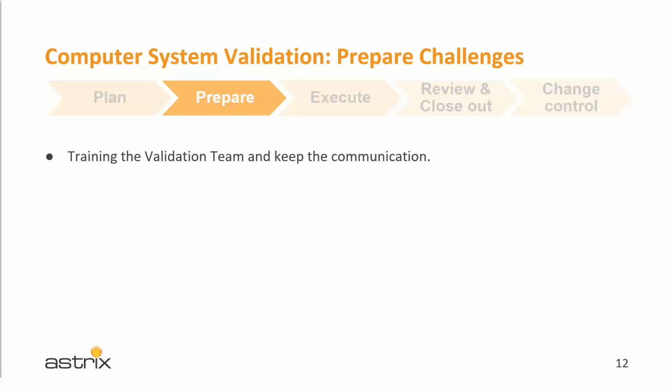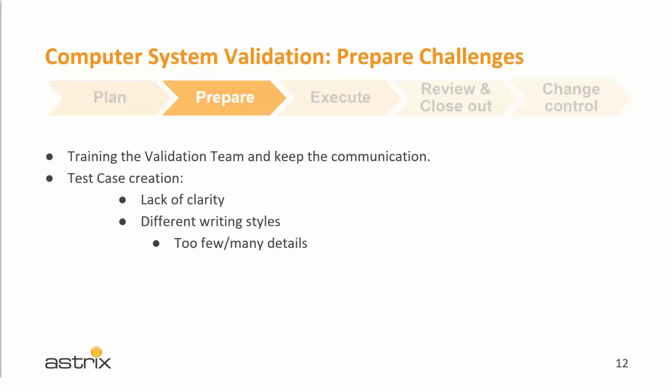Training the validation team is essential. Validation testing has many details that need to be in place and followed on every test case execution. Your team may have different backgrounds or different levels of experience. Just make sure they are all on the same page and keep the communication through the entire process. Training your validation team using the validation plan is key. So you make sure that they know the big picture, right? And the details of their responsibilities. Cover best practices for executing an assessment, test case drafting, reviews, and execution, right?